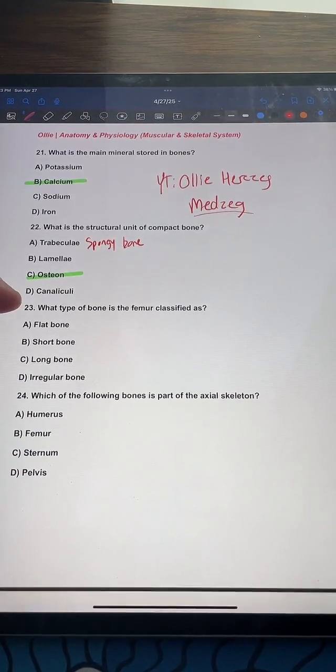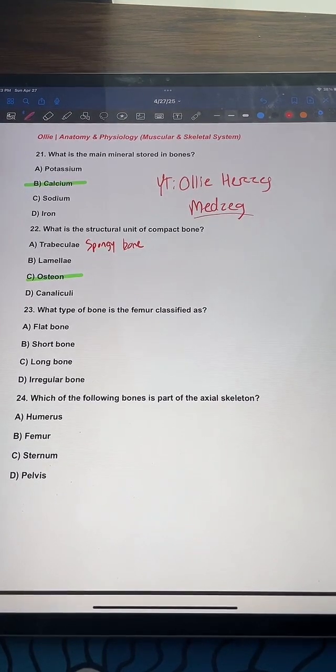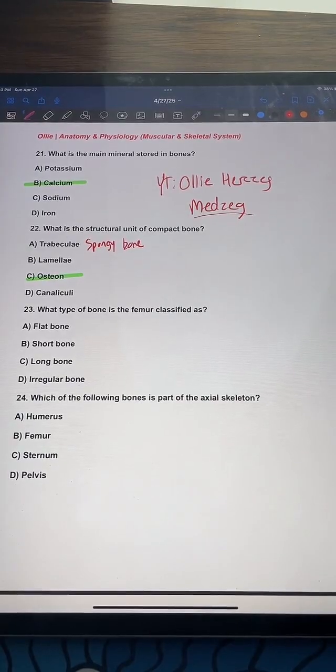Number 23, what type of bone is the femur classified as?